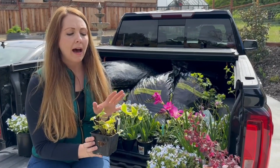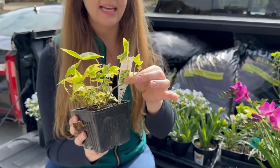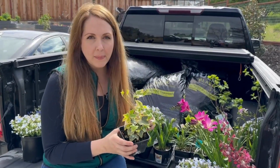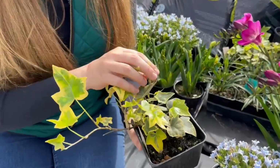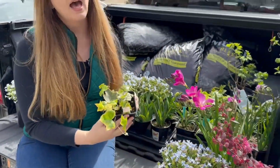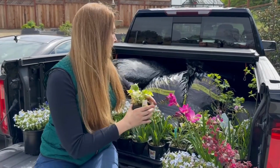Next up are 5 English ivies called Golden Child. And I know that ivy is going to do fabulous in the redwood area because I see it everywhere. And I know it can be invasive, it can take over a space, but here in the Bay Area, it doesn't tend to. And I will manage the space enough that it'll be a great ground cover for the areas that I want it, and I'll keep it out of the others. And I am a sucker for anything variegated. If you see my house plants inside, every single one is variegated.